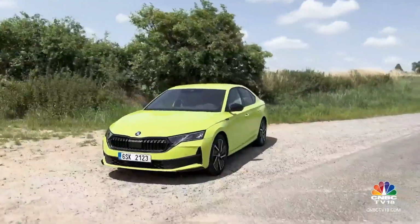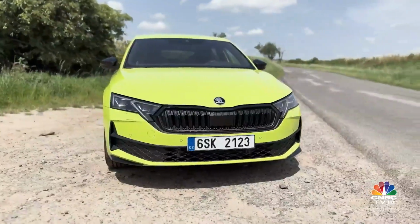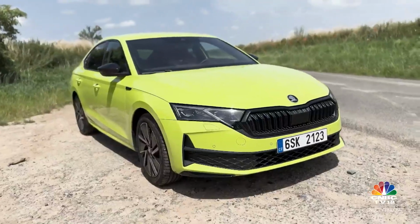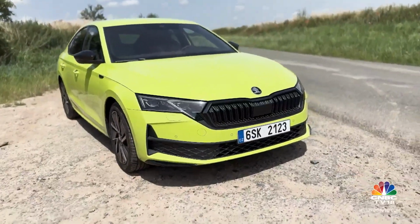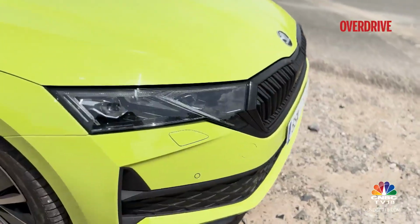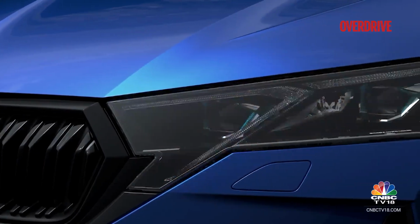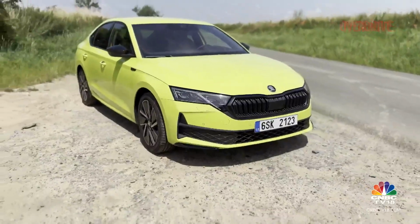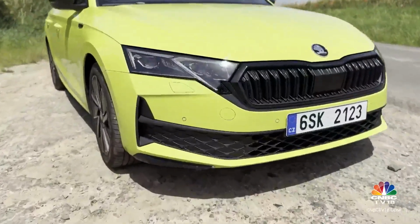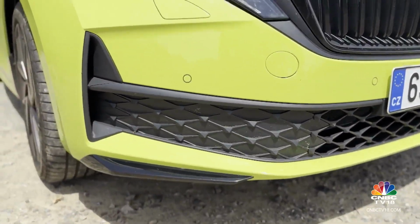This, ladies and gentlemen, is the new Skoda Octavia. This is the facelift of the Octavia that was sold to us for a brief while in the Indian market. So what you get on this is these new headlights. That is the new DRL signature. You can see that shape right there. And then you get the slightly different treatment given to the grille. You look at the mesh down below, you realize that there are some new design elements there as well.